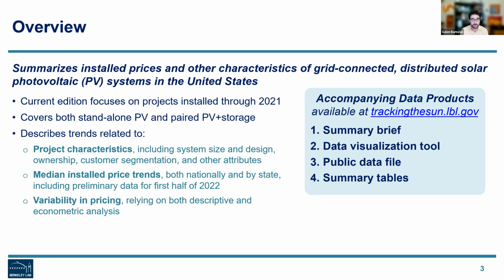The report also describes trends in median installed prices, both nationally and at the state level, including, as I mentioned, some preliminary data for the first half of this year. And then in addition to talking about the median price trends, we also spend quite a bit of time unpacking the variability in pricing that exists across projects and trying to understand some of the drivers for that variability, relying on both descriptive analysis as well as a more formal econometric and multivariate regression analysis.